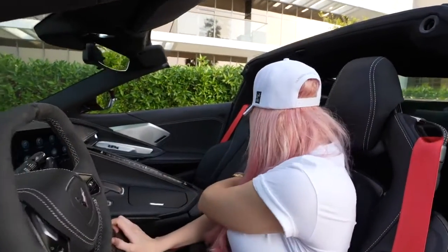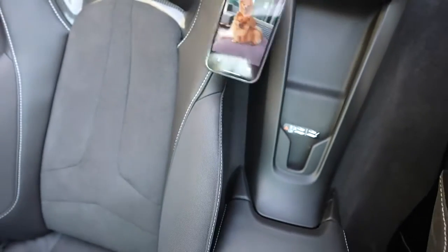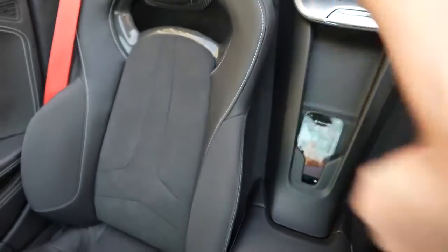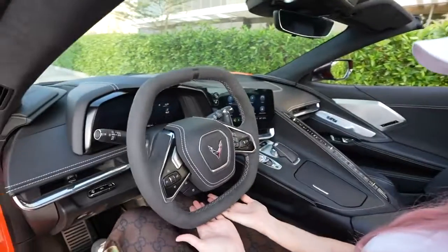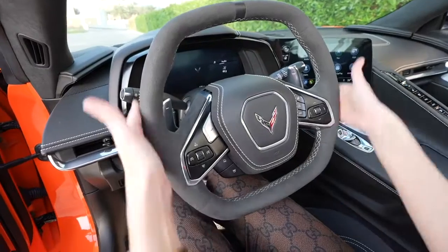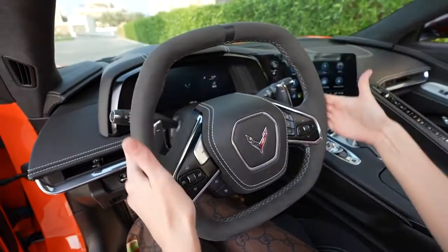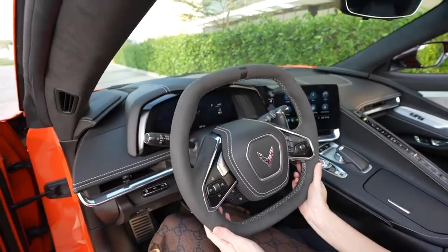This is quite cool here, you guys, look. You've got a nice wireless charging area right here in between the passenger seats, which is great. And that actually holds super well. What is also super cool is this steering wheel. What do you guys reckon? Instead of it being round, it is now kind of square. Square top, square bottom, and then you've kind of got these rounded edges here on the side. This is kind of more racy. They're going for that race car feel.